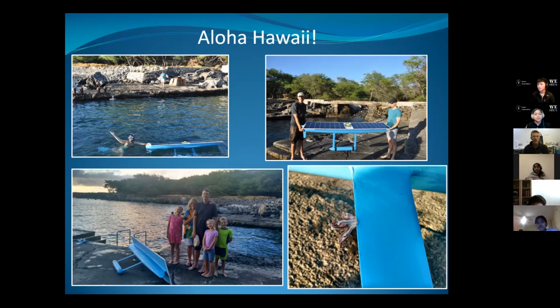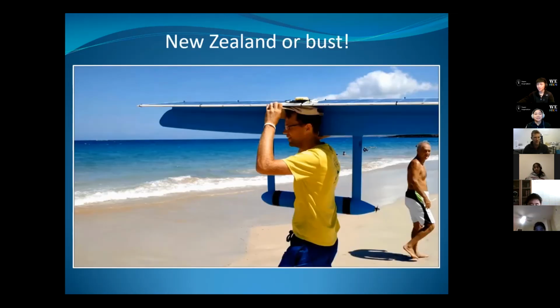And here I was faced with the question of, what do you do if the boat reaches Hawaii, which I never had really thought about. And to put it in a box and ship it back would be really expensive. So we just thought, let's reprogram it to go somewhere else. And we chose New Zealand and sent it to New Zealand.